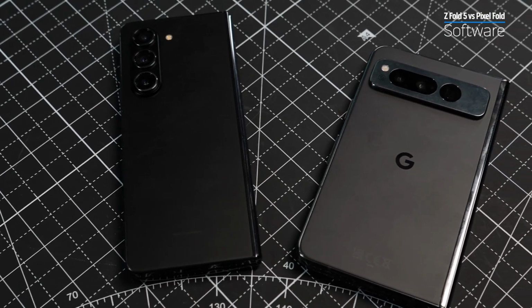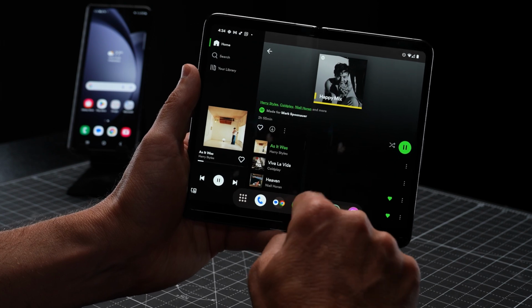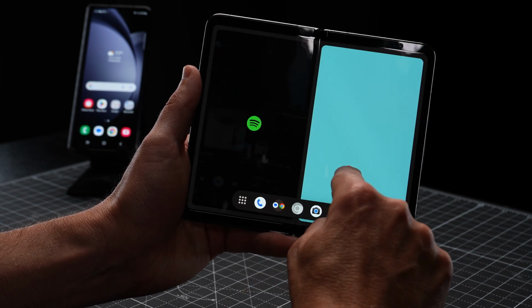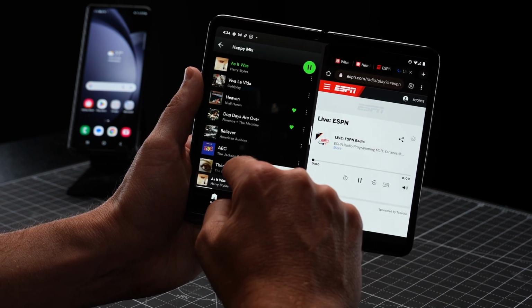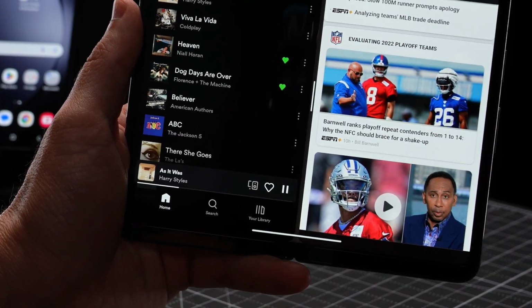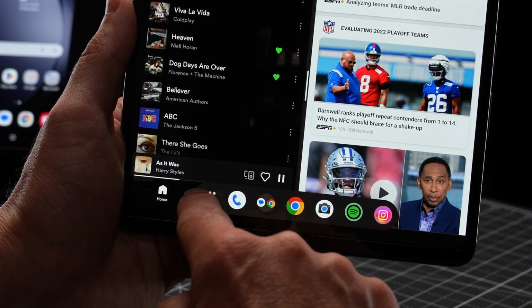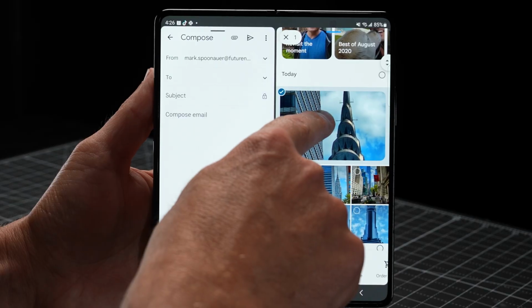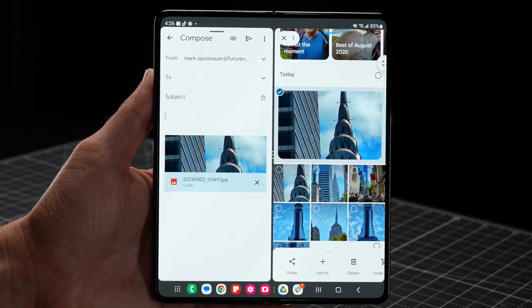Both the Galaxy Z Fold 5 and Pixel Fold are made for multitaskers. The Pixel Fold's approach is streamlined and simple. Just load an app and then drag another app off the taskbar to whichever side of the screen you want. The taskbar is not always present, which some may prefer, but swiping up to make it appear is an extra step I don't need. You can also drag and drop content from one window to the other on both the Pixel Fold and the Z Fold 5.